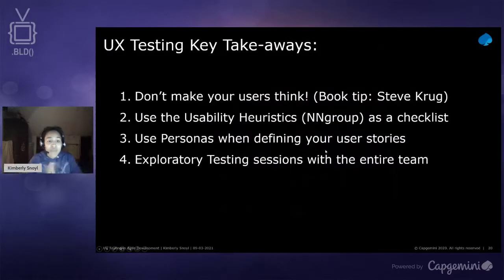Okay, so that was it. These are my key takeaways. So don't make your users think. I have the book from Steve Krug in there for you, so please look it up. Just make it easy for them. Use the usability heuristics. You can use them as a checklist. So when you have a website, just check all those 10 heuristics and see if your application or your website is user friendly.